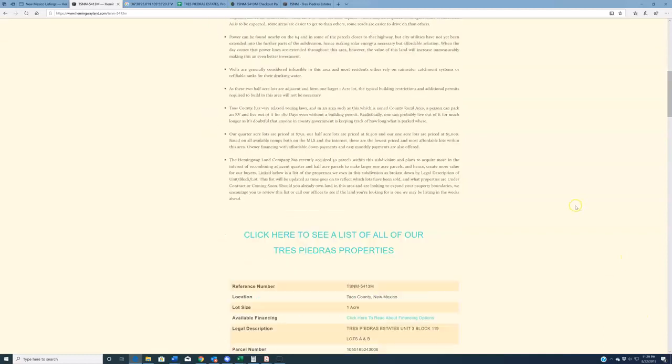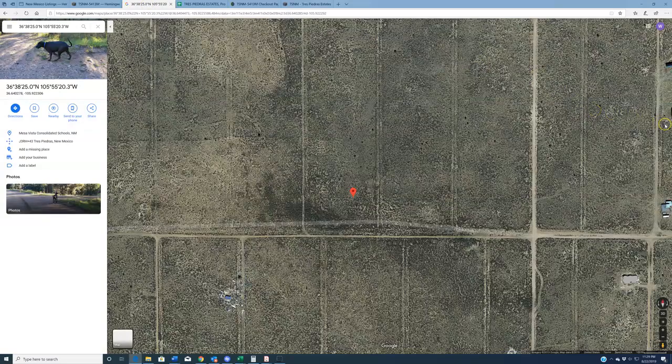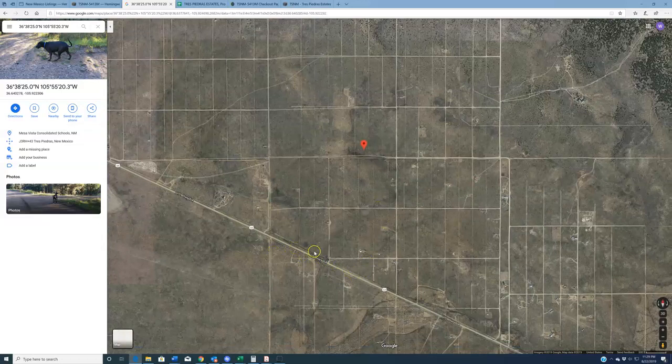All right, guys, let's pull this up on a map and show you exactly where this is. As with all of our listings, come down here, click on the GPS coordinates, and it will bring it up on Google Maps. This week we're releasing a whole bunch of properties in Unit 3. All of Unit 3 are half-acre lots. And the nice thing about Unit 3 is that it sits in very close proximity to Highway 64. So this is nice for a couple reasons.